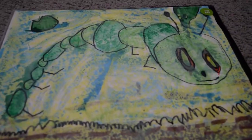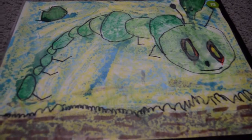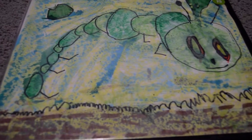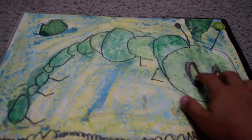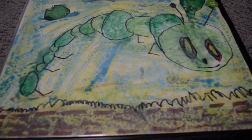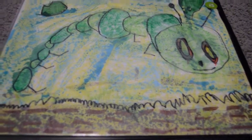Probably not even $5. Okay, a caterpillar. Looks like I got good depth proportion. I don't know if that's how you say it, but it's bigger up here and then smaller down here because it's farther away. So I think that was pretty good. Probably the only good thing in the entire book so far, other than that spider.